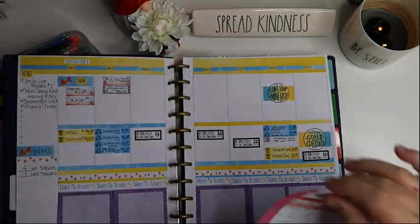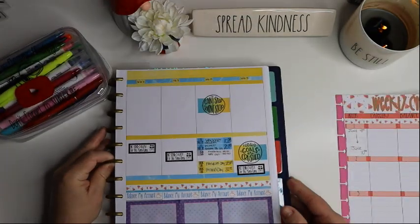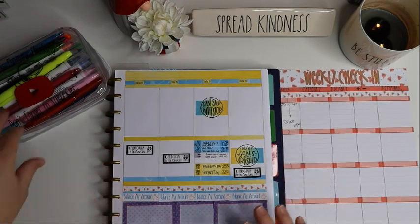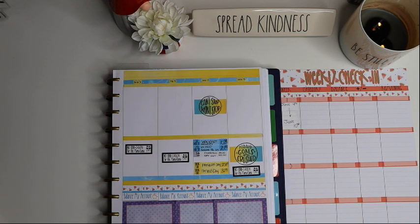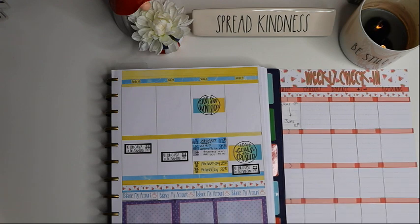So I'm just going to pull this page out. I'm going to flip this over in half so that I can try and get most of this in the shot for you guys. We're going to grab a pen and we're going to start adding things up. Now, I will tell you, oh goodness, what color do we want to do? I don't want to do red. We'll do hot pink.